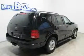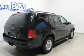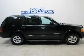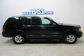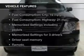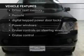Heated seats make cold weather driving more endurable. Enjoy the flexibility of multi-zone temperature controls. Let the outside in with a power sunroof. Power and reliability are a great combination. This vehicle has both.